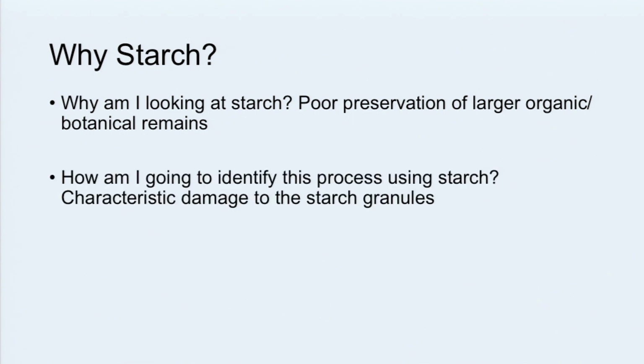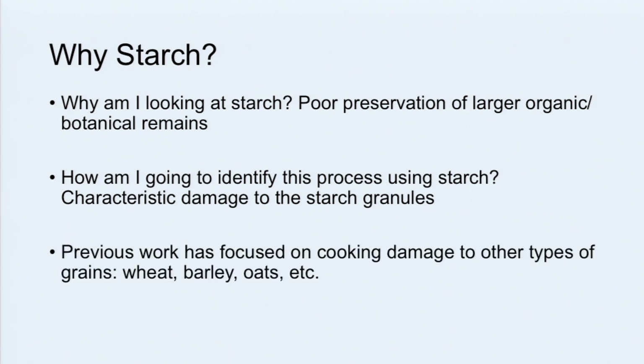And how I'm actually going to use the starch to try and identify this cooking process is I'm going to look for characteristic and diagnostic damage that occurs to the starch grains as they go throughout this cooking process. So you can imagine, at the beginning, you have your dried maize. You have a very perfect looking starch grain. As it goes through this process, it looks very different coming out the other side. So I'm primarily looking at the end process and product of the starch grain to see what the damage is.